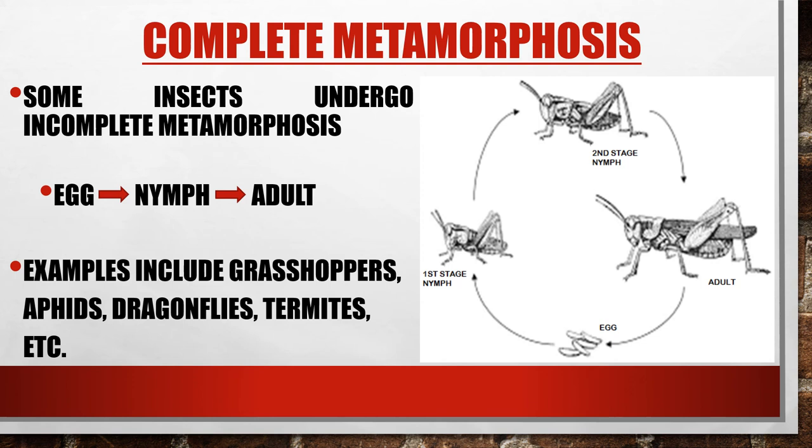Some of the insects which undergo this type of metamorphosis include the grasshoppers, very familiar to us, and the aphids. These are the small insects that you usually find on vegetables. They destroy the quality of vegetables. No one wants to buy vegetables which have aphids on them. You also find them on fruits. And then the dragonflies, we talked about them much earlier. The termites, very familiar to us, on ant hills and so on. So these are some of the examples.